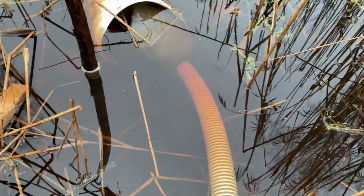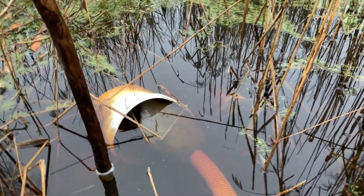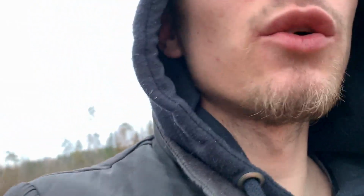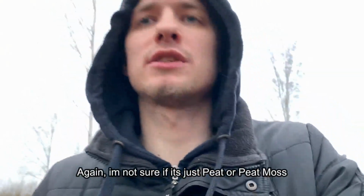Before any of you want to tell me that this is dirty water, it's not dirty water. The reason it's brown, well, we did a little research and found out. Apparently it has peat moss. The brown color is coming from peat moss. It's not like algae. There's no bad smell to it. It's just normal water basically. Are there fish there? I don't know.